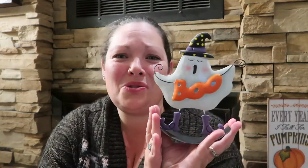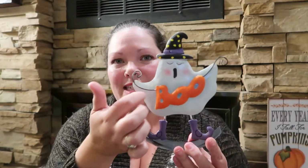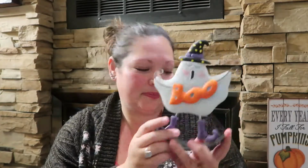I grabbed this cute little guy, the ghost again, and I just really love the vintage feel of all of this kind of stuff. It's the tin. It makes me feel like I'm back at my grandparents' house, and this is the kind of stuff that they might have had. And there were a lot of other ones. There was a cat and a sugar skull and a few other things, a pumpkin I think, but I always go for the ghost. I think he's just gonna look all cute tucked in somewhere up on my mantle.